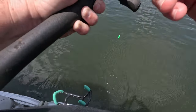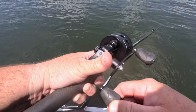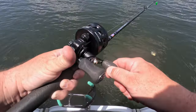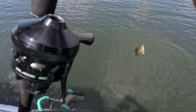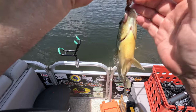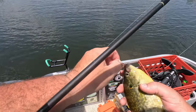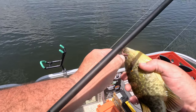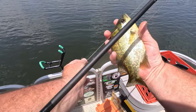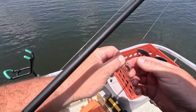Whew, I popped off my brim buster, so I started using this little PC Fun Blade SC on this Zebco rod, and they're a lot more enjoyable to catch. All right, this is a female. You can tell because she's really bright yellow and green. She doesn't have any eggs, but we're gonna go ahead and let her go because she's a female. Good looking fish.